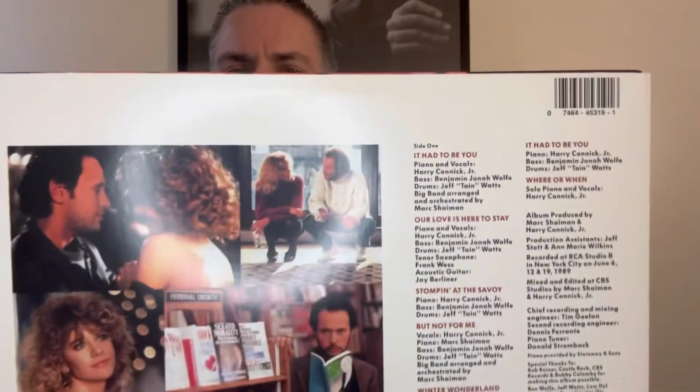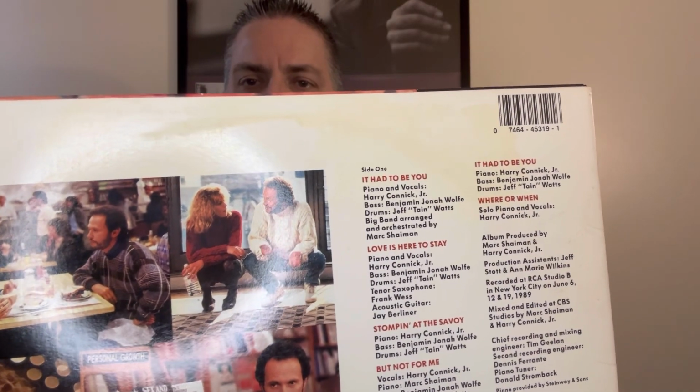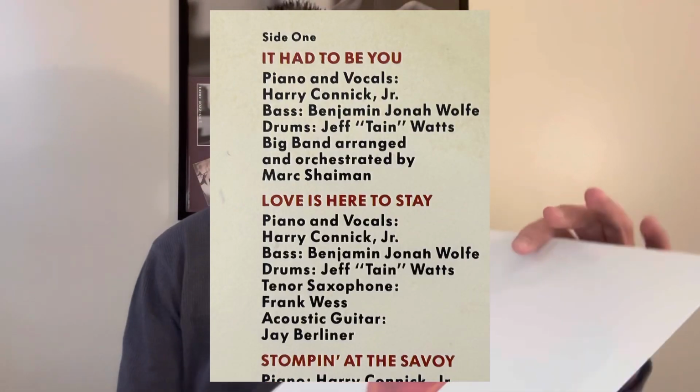And notice side 1, track 2, Our Love Is Here to Stay. Now, if you look at the label on the record of this copy, it says Love Is Here to Stay. Going back to the copy that I just added to my collection, let's take a look at side 1, track 2. It says Love Is Here to Stay. And then on the label, it says the same, Love Is Here to Stay, because this record is exactly the same that's in the other jacket of my original copy.